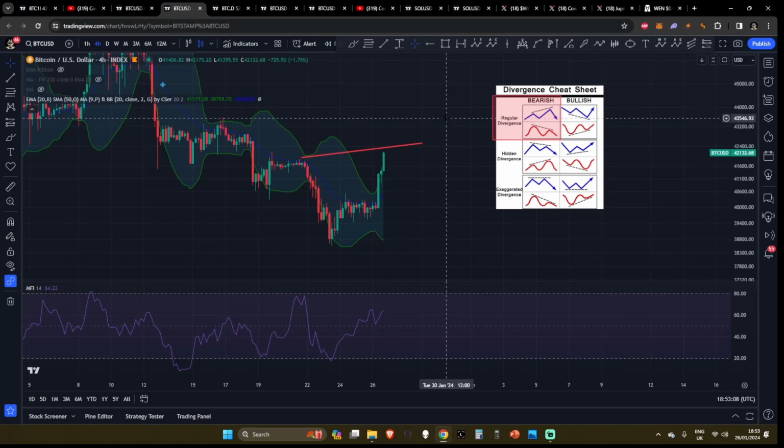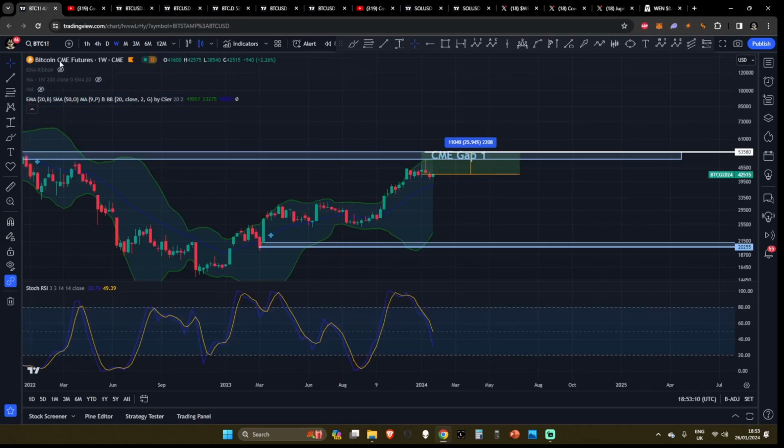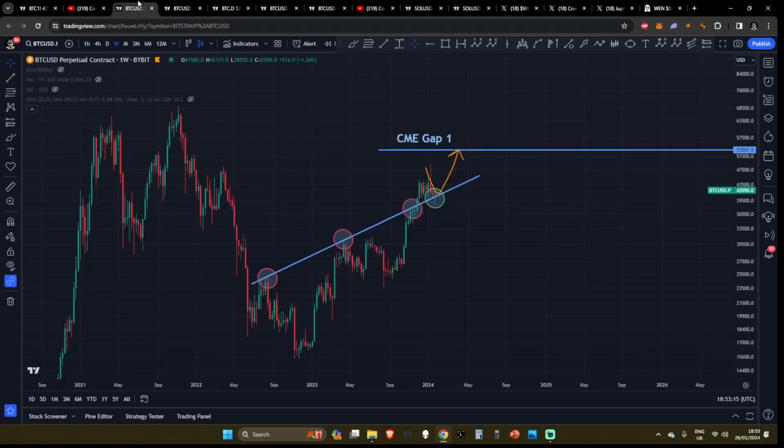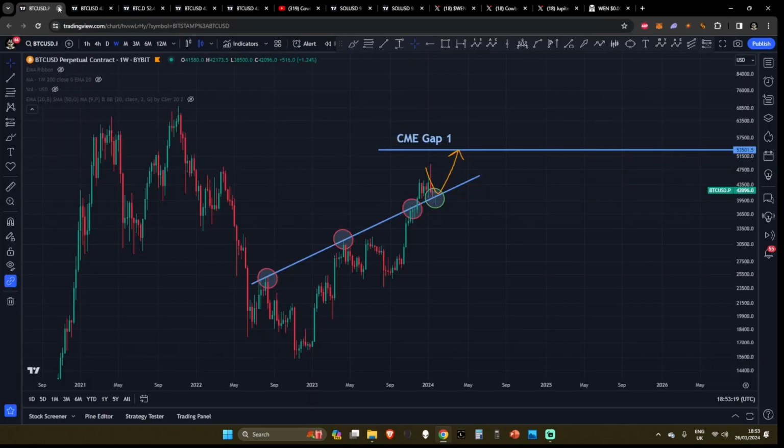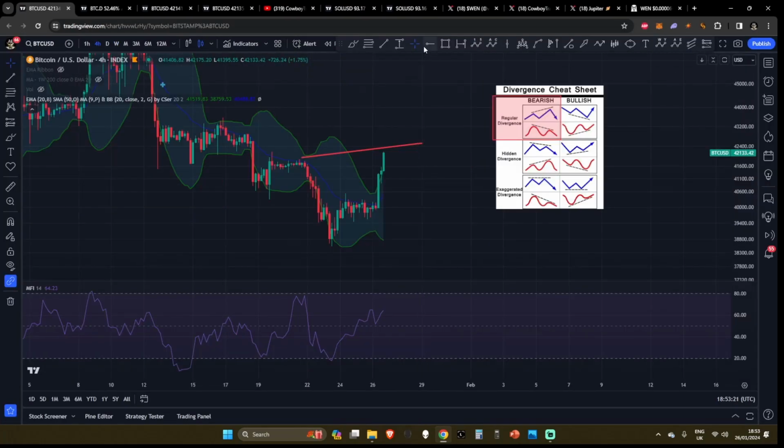This came out with really perfect timing, as we have, like I said, come down, hit those CME gaps, retested previous levels that were previous resistance as support, and now it looks like we are going to be going back up to the upside.